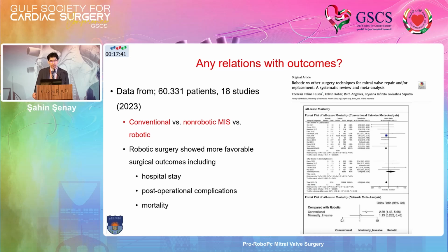When you do a robotic operation in a complex case, does it differ in terms of outcomes? Yes. There's a recent meta-analysis analyzing a very large group of patients, more than 60,000 from 18 studies, and the result is compared between conventional non-robotic minimally invasive surgery and robotic surgery.